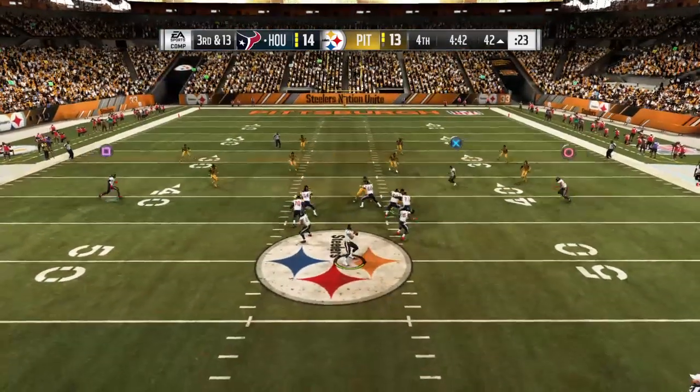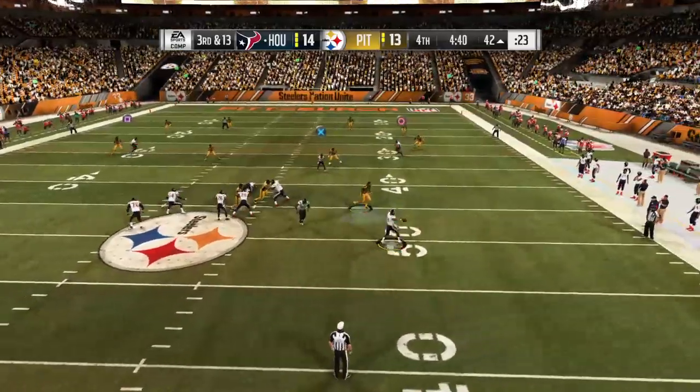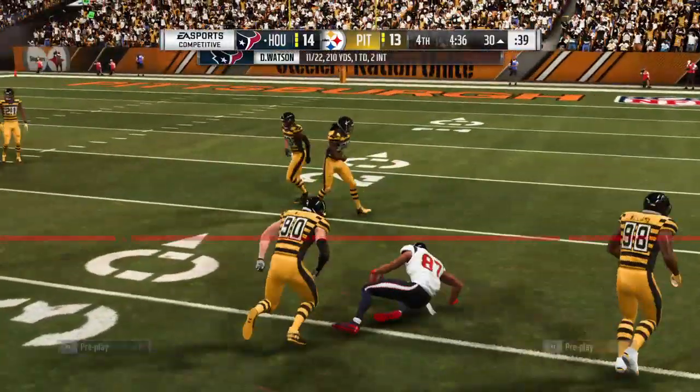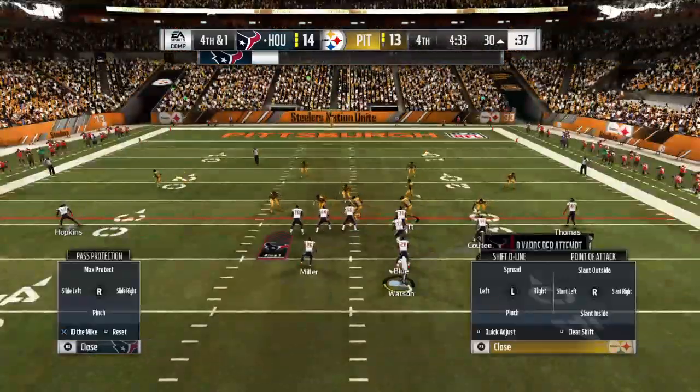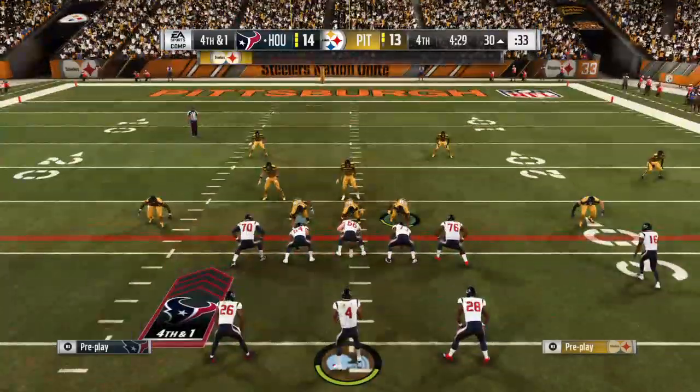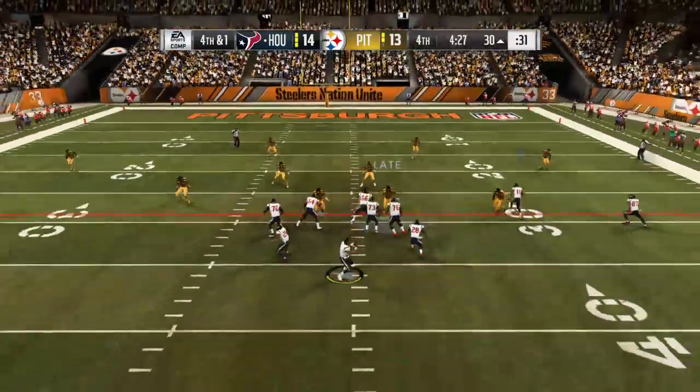I think you're right. Now it's Watson, escaping the pressure right. Looking again for Thomas, this time complete. And he works it to the 30-yard line here, right at the 30. They do get 12, but they'll be marked short. And that leads to a 4th down.